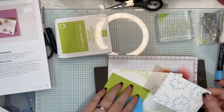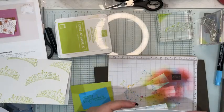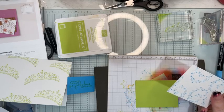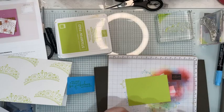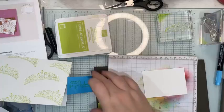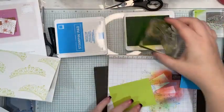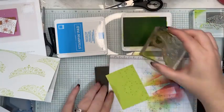Well, that's not what I was supposed to do, was it? You idiot. What's this piece? That's not big enough. I was supposed to stamp the stars on this. You can see it better anyway. That, we might just turn that over. And we're going to stamp this. And no, I didn't clean my ink pad, but you know, it's only light blue. It's not terrible.